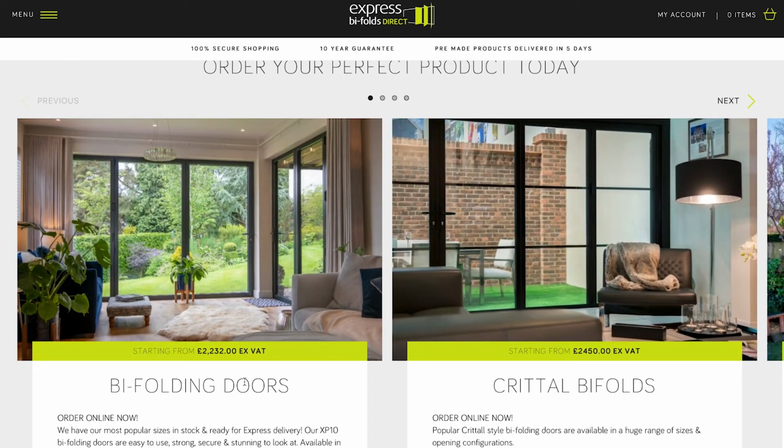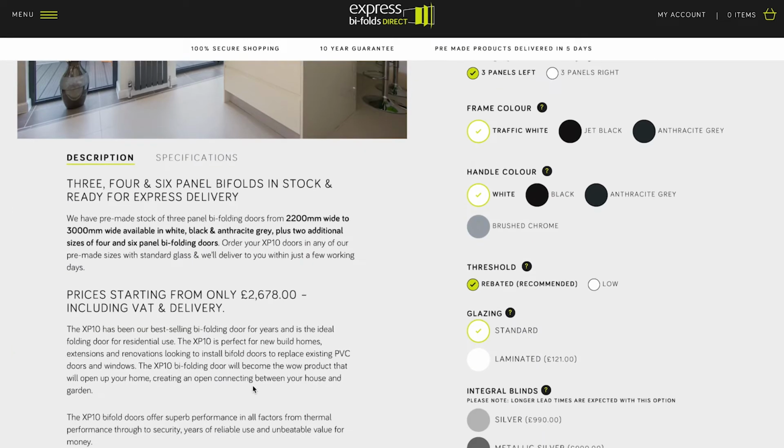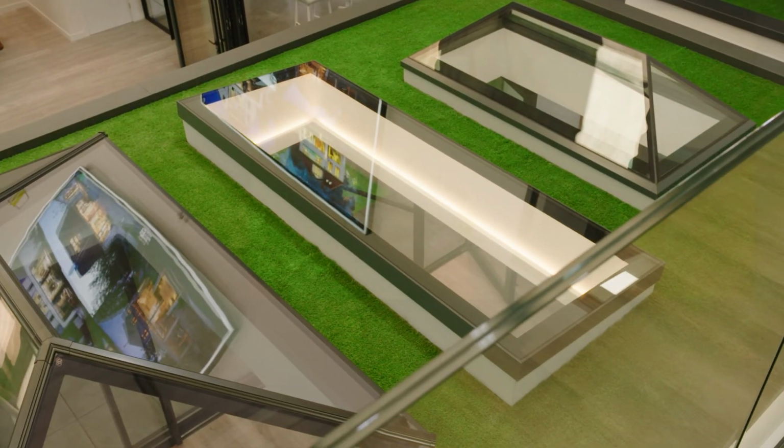And the nice thing about Express BiFolds Direct is we've made a large selection of pre-made products. So you've got bifolding doors, entrance doors and flat roof lights that are all readily available and stocked in our warehouse. So you go on site, order them online, three colours available, and we'll have them delivered to site within 5 working days.